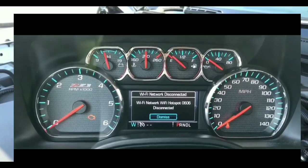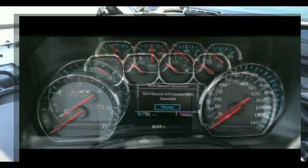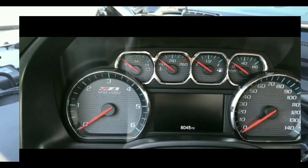I don't know too much about this truck, except that I've had it for a good month. Bought it for a good price.